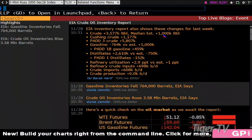Oh, and there's the full breakdown. The median estimate was about an increase of 1 million barrels. You were saying API was a lot more than that, 6.5 last night. Cushing crude, 1.1. PADD 3, 5.8. Look at that. That's probably big, factoring in. And gas: it was looking for an increase, but came in at a 764 draw.